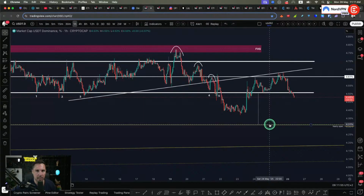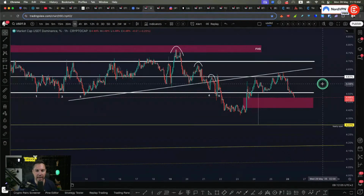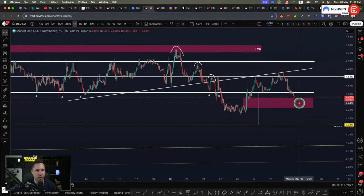When this goes up, your long trades get wrecked and the market goes down. So where do you need to be careful of this thing finding support? The area of interest for me would be into this block, which you're about to hit. You're about to hit this area right now when it comes to USDT dominance. So be cautious as it approaches this 4.44, 4.45% into the equilibrium of that fair value gap over there.